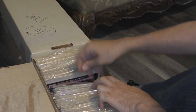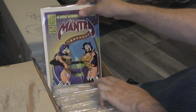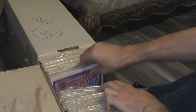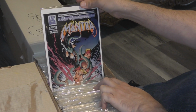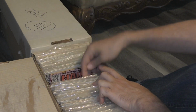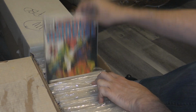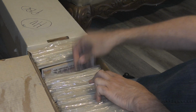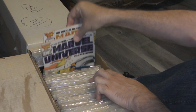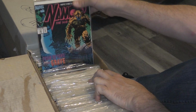Mantra. Malibu Comics. Marvel Universe. As we trail down towards the end here. And again, nothing spectacular, but for what we paid, I'm not complaining.